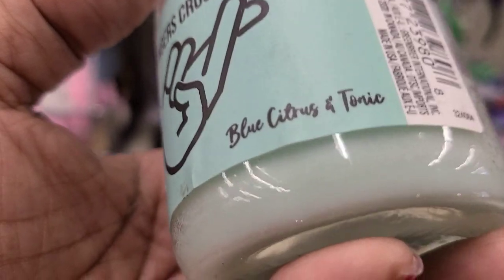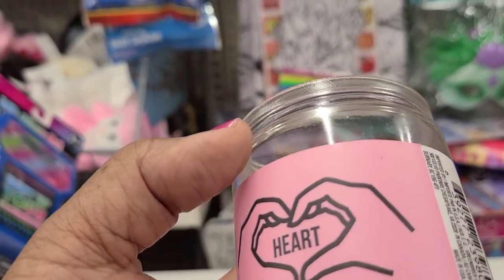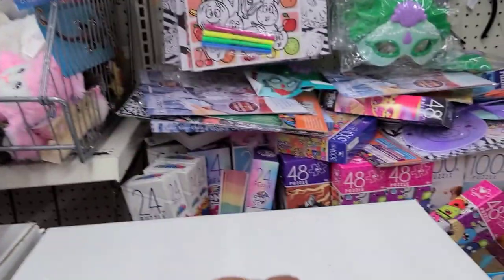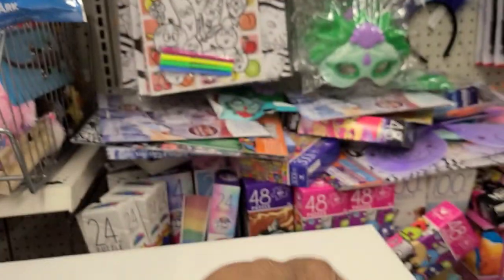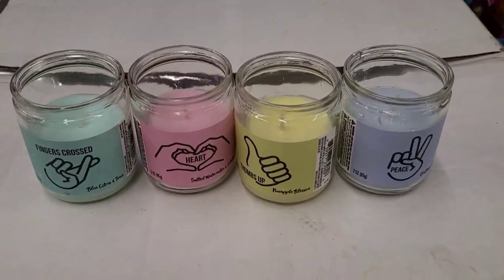So they have these new candles, and this one says fingers crossed. It's blue citrus and tonic. Then they have the heart one that's pink, and it's salted watermelon and cilantro. Then the yellow one is thumbs up pineapple blossom. Then the other one is peace driftwood sounds. So these are all the beautiful ones that they have here.